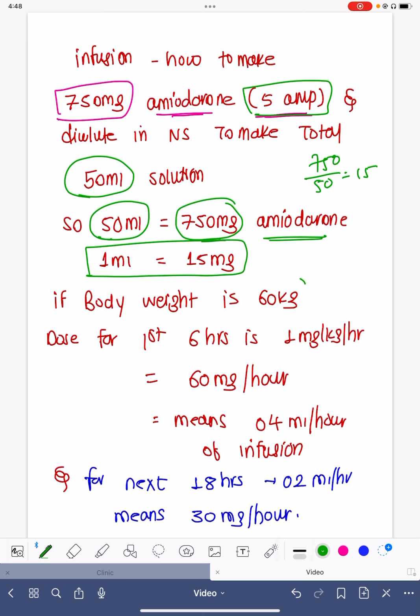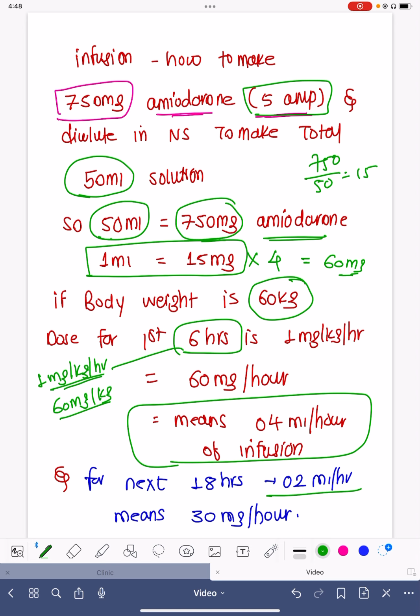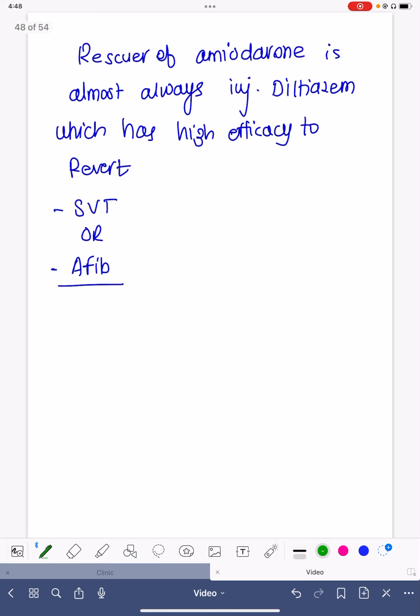So if the patient's body weight is 60 kg, for the first 6 hours we need to give 1 milligram per kilogram per hour, meaning 60 milligram per hour for 60 kg. So we can simply do the calculation, and 15 into 4 is equal to 60 milligram. So 4 ml per hour can be given for the first 6 hours, and after the 6 hours we can give 2 ml per hour for completing 24 hours.